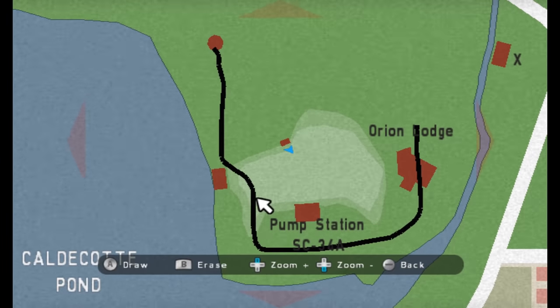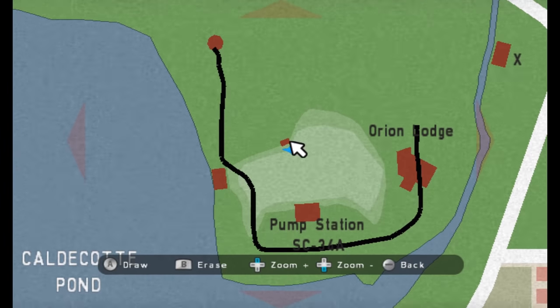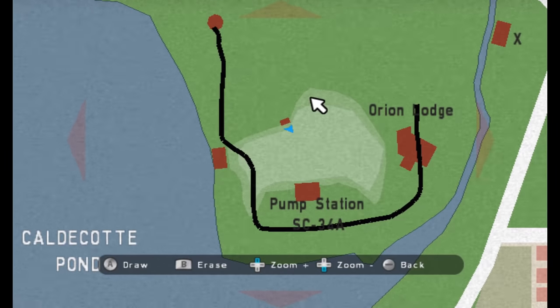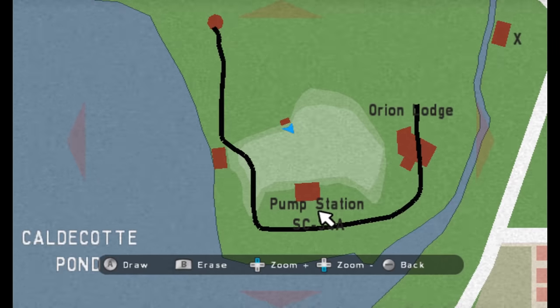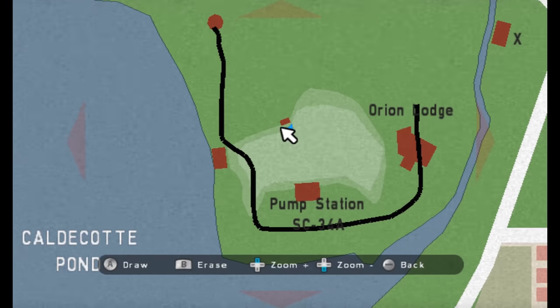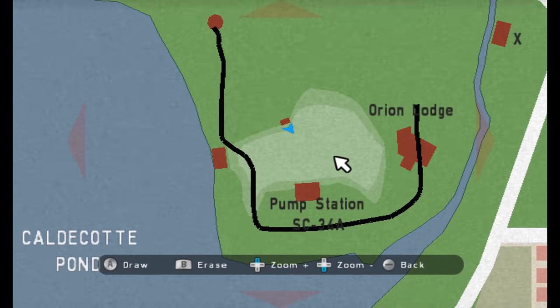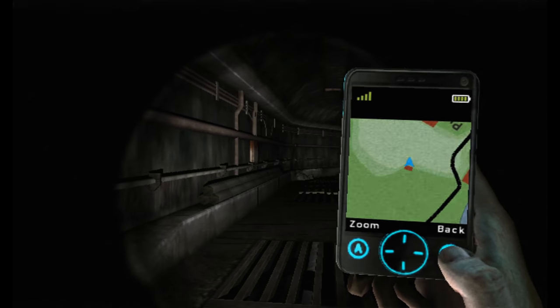That was basically the pathway that it showed, but we found that there's an area here that I can enter, which obviously isn't on the pathway at all. So I'm really curious what this is. Maybe this will just lead me to the pump station. Like maybe I'll go through this mountain or whatever this is and come out the other side. Don't know. But let's go.